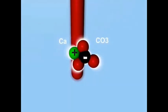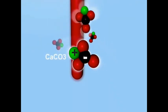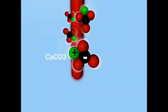Thus, the positively charged calcium ions are freed, as are the negatively charged bicarbonate ions. As opposite charges attract, the calcium and bicarbonate ions will adhere to the heating elements, forming calcium carbonate. This is how lime forms on an electrical resistance.